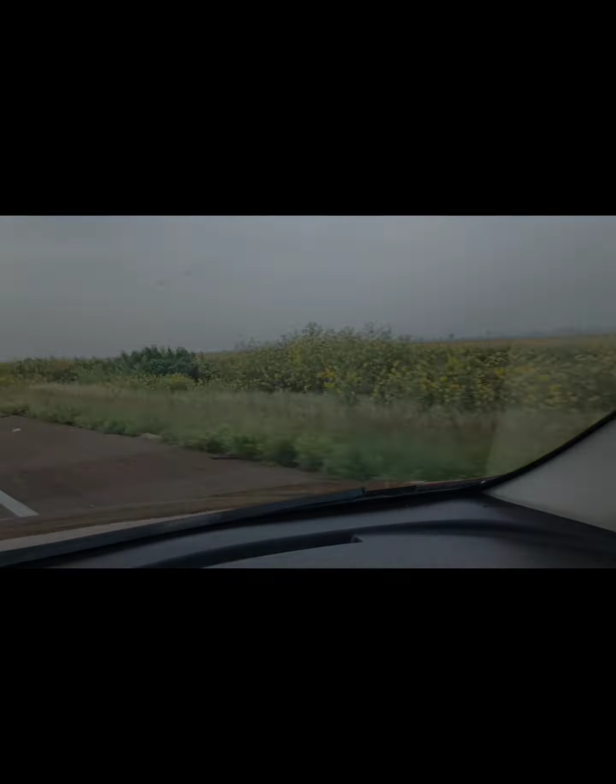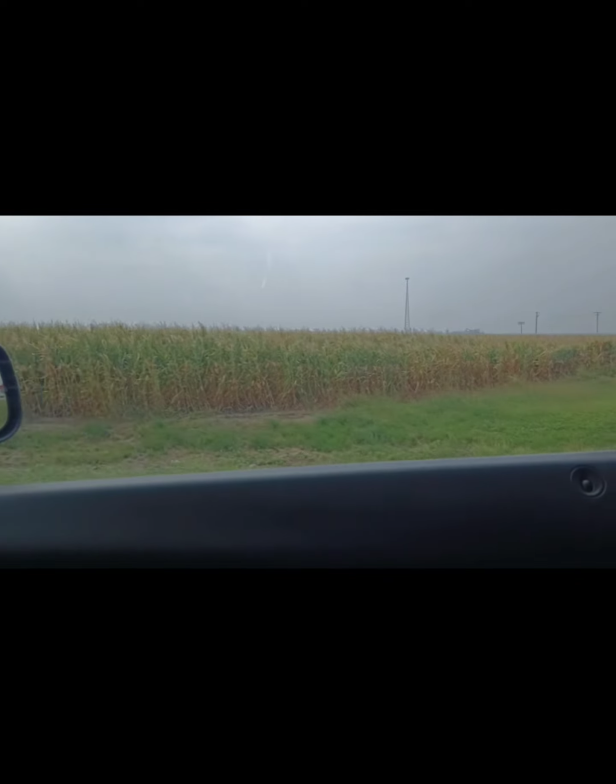As you can tell, there's a lot of farming activity here because Nebraska and Iowa are in the Midwest, which is predominantly agrarian.